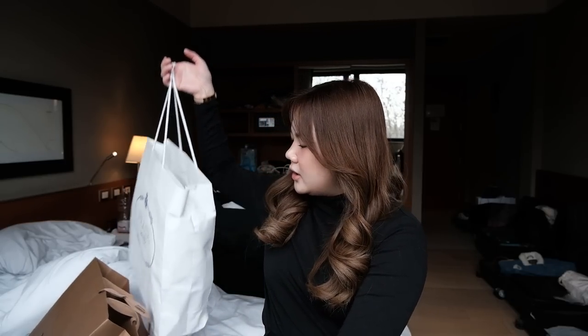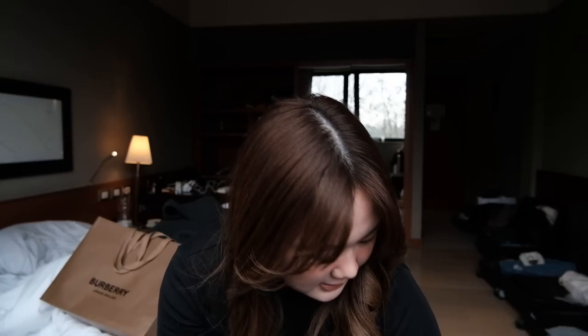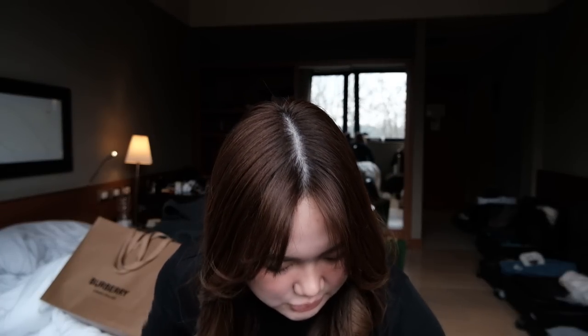Ito yung, I'm gonna show you yung mga nabili ko kahapon na super unexpected. Like, it wasn't really planned. Ang alam ko lang, I really wanted heels for events kasi wala ka masyadong heels na comfy. And so, when we went into Prada, I found something there and then I found something else pa. So, wait. Let me show you.